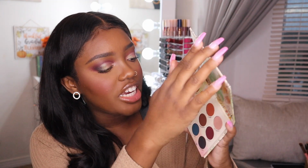The shade Evergreen right here, oh, I put this all over the lid and it is so stunning. There is a Supershock shadow that pairs beautifully with the shade Evergreen. Definitely, if there's one thing you can pick up in this entire collection, it is the eyeshadow palette. There is no mirror in this palette, but I mean, collab palettes tend to not have them.